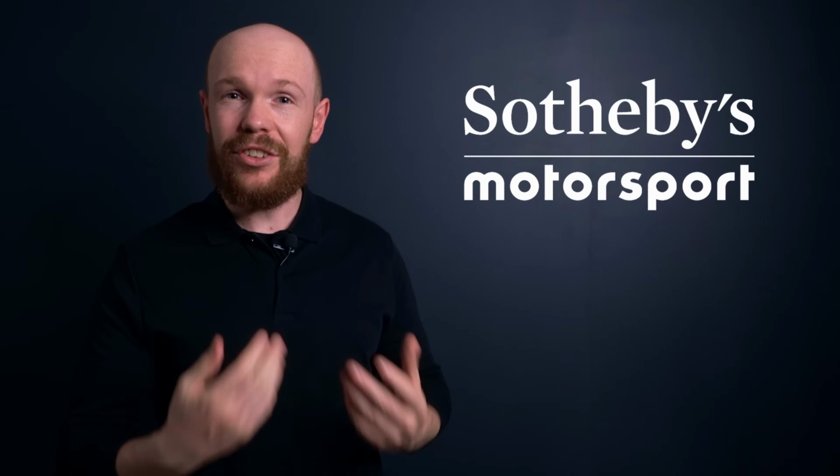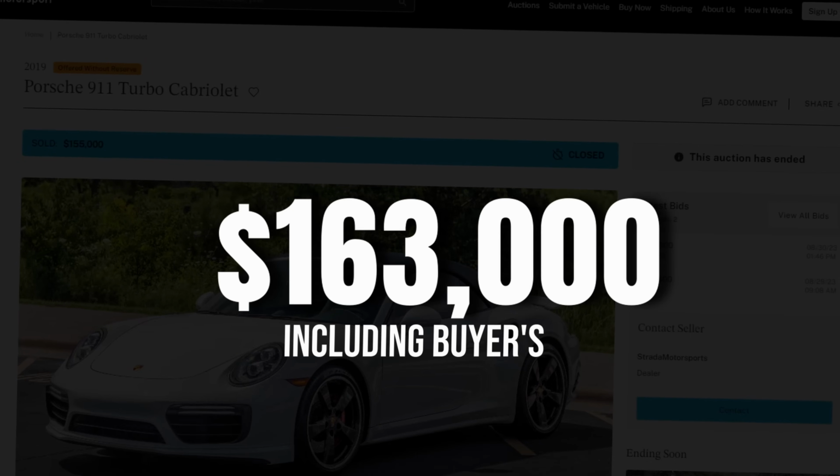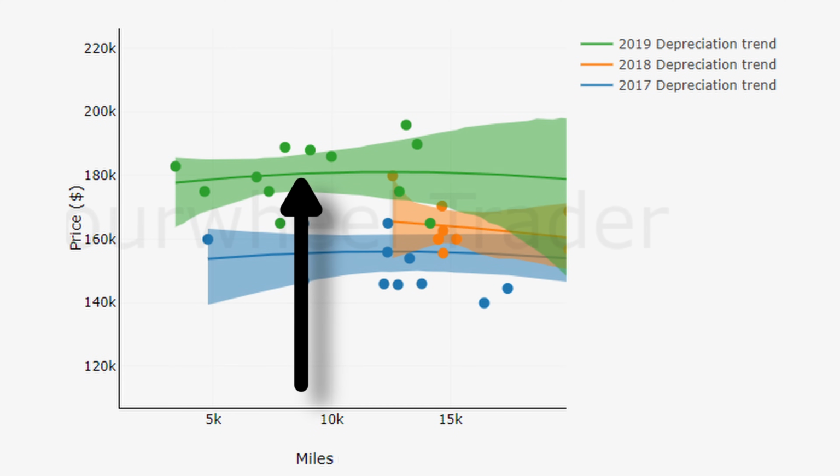Now if you're in the market for a 991 Turbo, you might want to keep an eye on the auctions at Sotheby's Motorsport. This 991 Turbo sold a few weeks ago at their no reserve auction for $163,000. That's quite a good deal for a car with only 8,000 miles. They tend to be listed for $180,000.